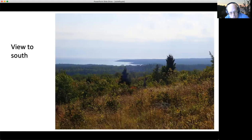Now we're looking to the south, so we're going to be heading back down off the ridge, dropping down again to the south side of the island, and then we'll be turning left. That's northeast after camping down at the shore.